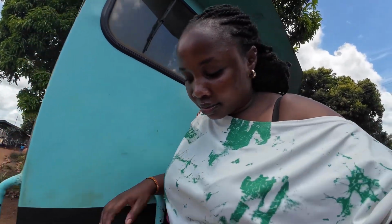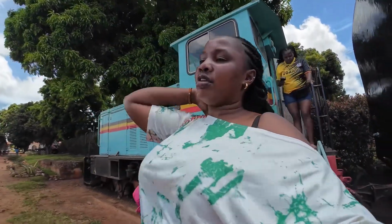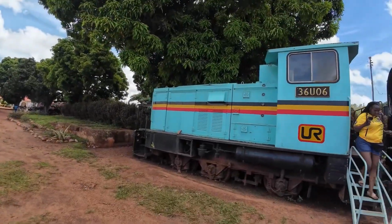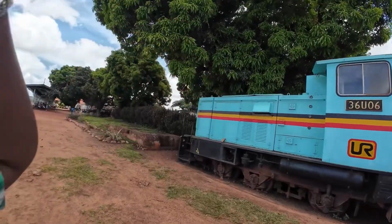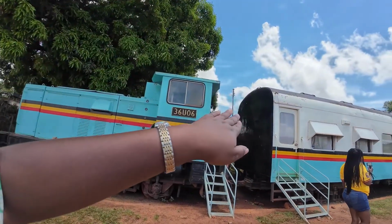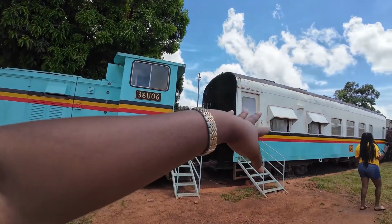If you know how to drive the train, you can drop a comment and let us know how this thing operates. But we have showed you how the captain sits and all that. So we're going to be entering this cabin over here. We're going to be entering the coach, and then we explore more.